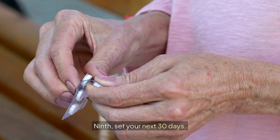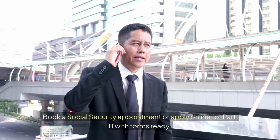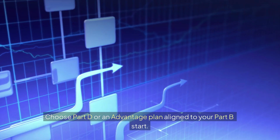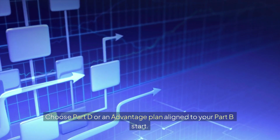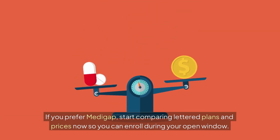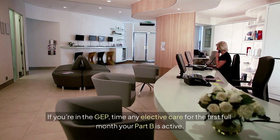Ninth, set your next 30 days. Book a Social Security appointment or apply online for Part B with forms ready. Call your current plan to confirm coordination rules and dates. Choose Part D or an Advantage plan aligned to your Part B start. If you prefer Medigap, start comparing lettered plans and prices now so you can enroll during your open window. If you're in the GEP, time any elective care for the first full month your Part B is active.